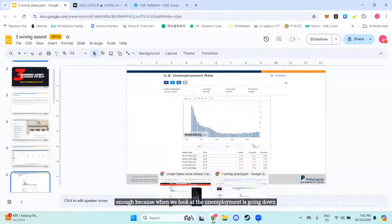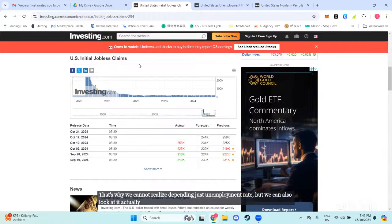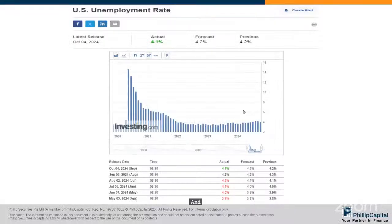But at the same time, we can look at the initial jobless claims. We can see that on October 10th, the result actually went up a lot. So a lot of people are claiming jobless benefits. That's why we cannot depend on just the unemployment rate; we can also look at the initial jobless claims, which are going up. So the interest rate going down, I think, is confirmed, and the economy is maybe not going very well. Okay, so the last unemployment rate we can see is 4.1.